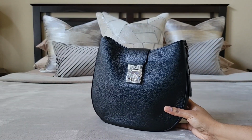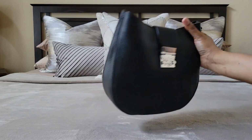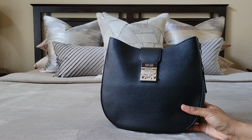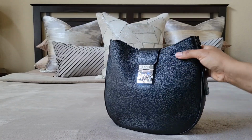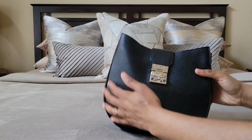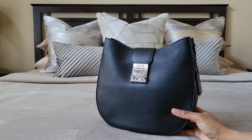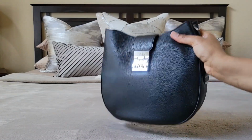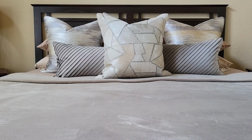Love this Patricia Hobo. I'm so glad I purchased this. This is black, by the way. I don't know if the color is coming across as black or navy or what, but this is black, and so is the mini Anya. Really wish I would have been able to purchase this in other colors because I love the style so much. I love the rounded crossbodies, which is probably one of the reasons why the 1941 Saddle 23 is one of my favorite crossbodies. I love the rounded bottoms on bags. I don't know why. So that was my MCM collection.